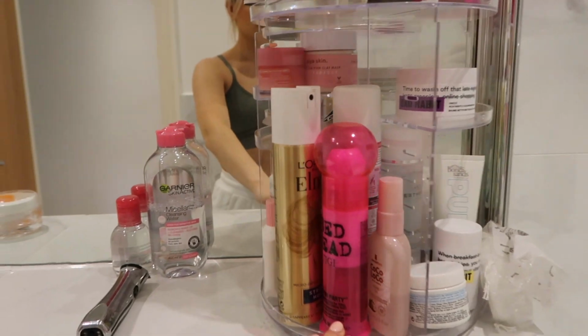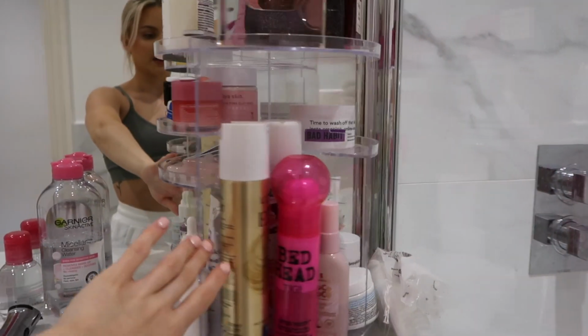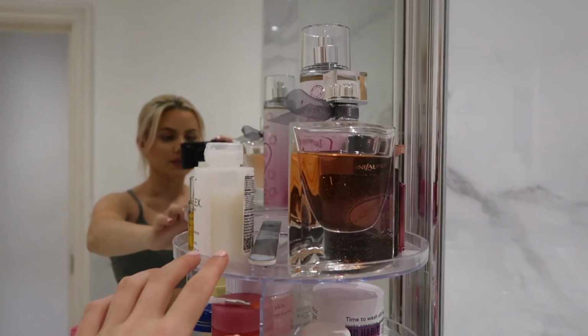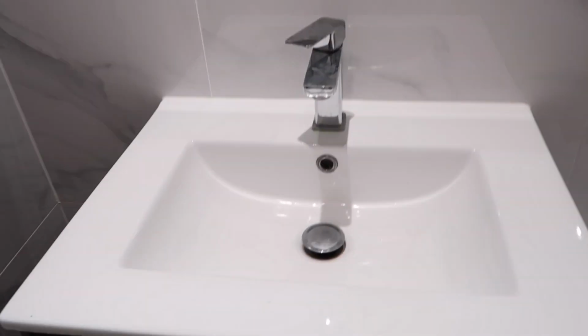This thing I got from Amazon, it's an acrylic little skincare organizer, which I love. It keeps all my skincare and my hair care very nicely organized. And I have some perfumes and hair oils and stuff on top. I really like the bathrooms in this place. I feel like they're very recently renovated, so they look very good and fresh. Got these marble tiles and yeah.